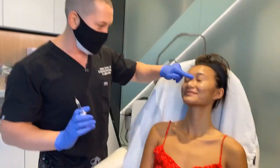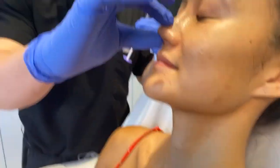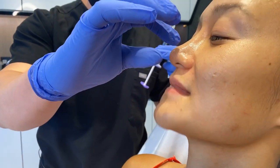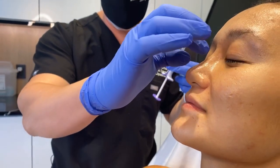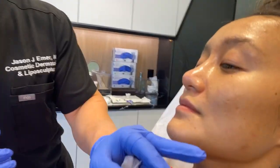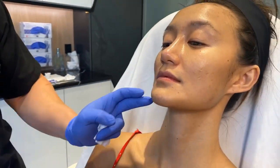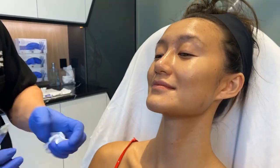One is her cute nose. It's maintained a lot. We actually brought the tip up over the past 2 or 3 years, and it's pretty much maintained. So we'll do a little bit on the bridge and to the tip just to keep it up. And then she already has really strong features like a high cheekbone and defined jawline. So we make the central part of her face pop with a little lip filler.